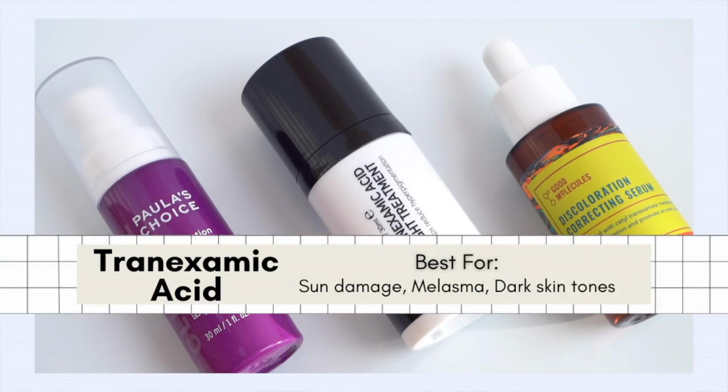So the first ingredient I want to talk about is Tranexamic Acid. It's just great for general brightening, but it excels in a couple of particular areas, especially with post-inflammatory hyperpigmentation. That's the dark mark that you get after your pimple. It's also great for melasma, discoloration associated with hormone changes and pregnancy. So it can work for a lot of different instances, and it has been shown to be particularly effective for those with darker skin tones, where fading dark marks can be a real challenge. This could be the ingredient for you.